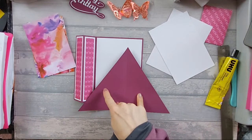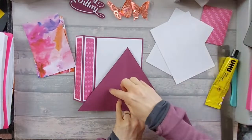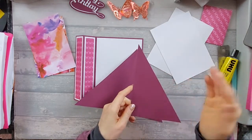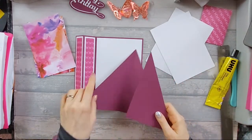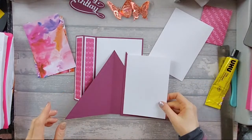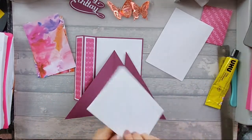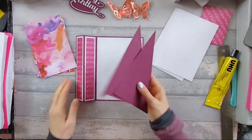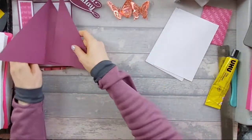Then you need a piece here, which will be another one of your mats, and you'll also need this one. So you need the ability to turn them over so they fit, because if you just take that triangle, it's not going to fit here. It has to be the other side of it. I'll show you in a minute. So yeah, you need that, but you also need a white piece of card as well to write on.